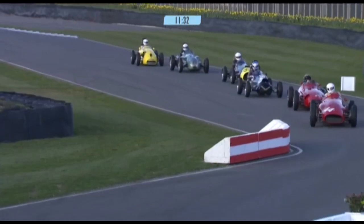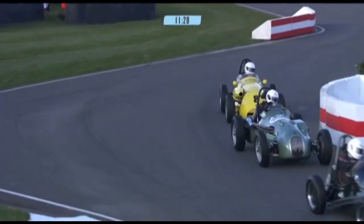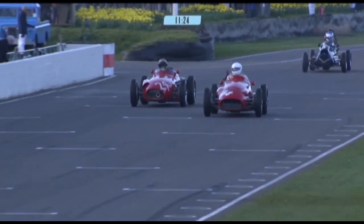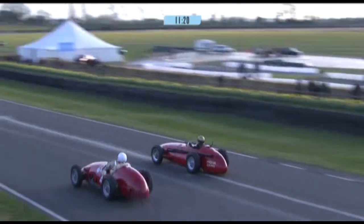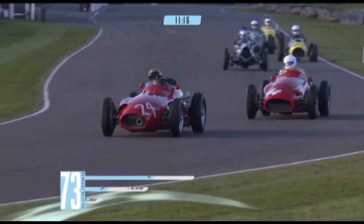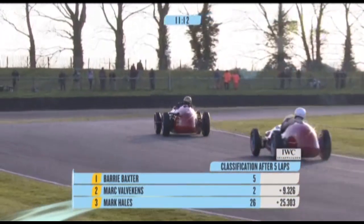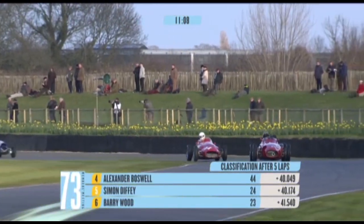Waving his hands in the air, as if people can magic their way out of the way, which is a bit strange. There's a great line of cars coming through. Now the Maserati takes the Ferrari over the finishing line, and that puts Diffie up into 5th place. Yes, so up into 4th place now. Up into 4th, up towards Madrid.